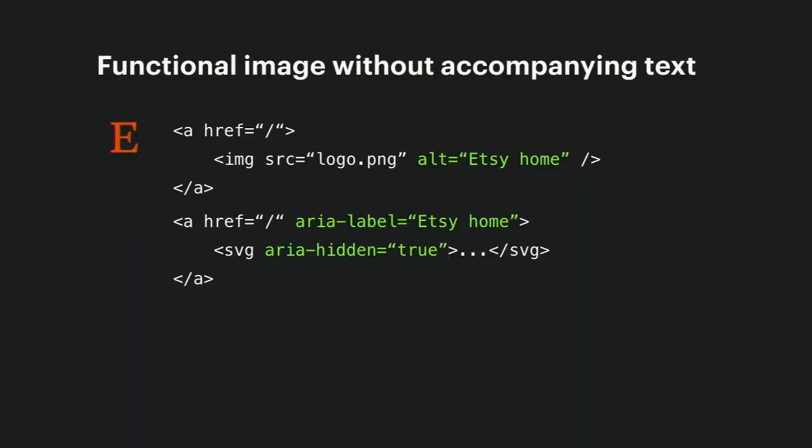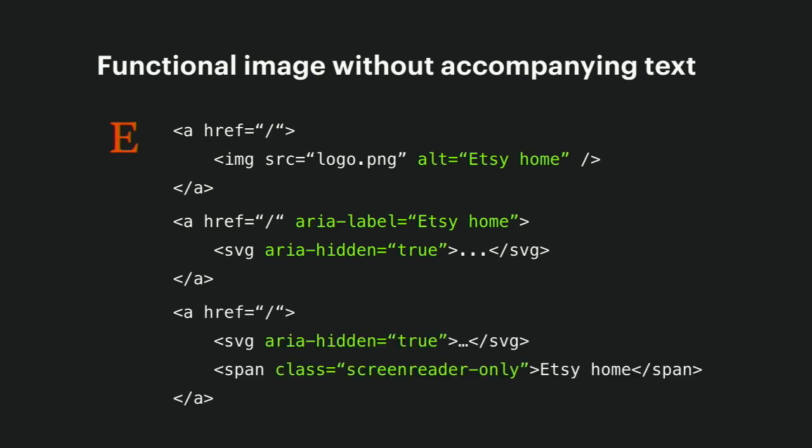Another way that we could do it, for example if we were using an SVG, is we could hide the SVG using aria-hidden, and then we can use this aria-label that's going to provide a name for the screen reader to read out. Or we can use our handy-dandy screen-reader-only class to provide a span that gets hidden from sighted users and is still available to the screen reader. So which of these options you choose really depends on your situation. There's like a million different ways to do it.